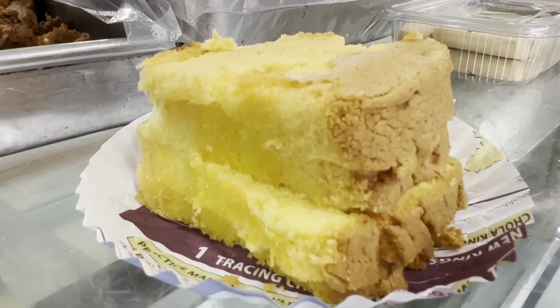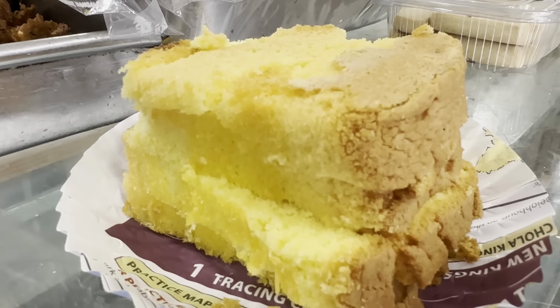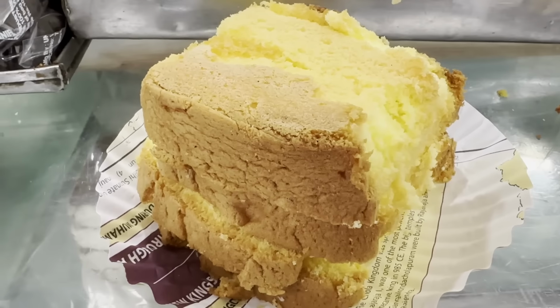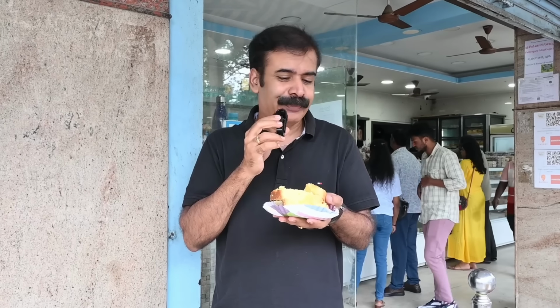It's silky, soft and smooth. So soft and tender. A lovely spongy cake. Though the sweetness is on the higher side, but you can have it once in a while. This will be a very good accompaniment when you have a black coffee or a black tea.